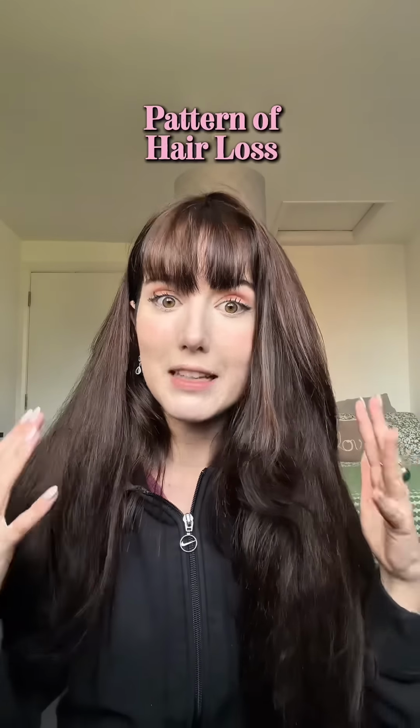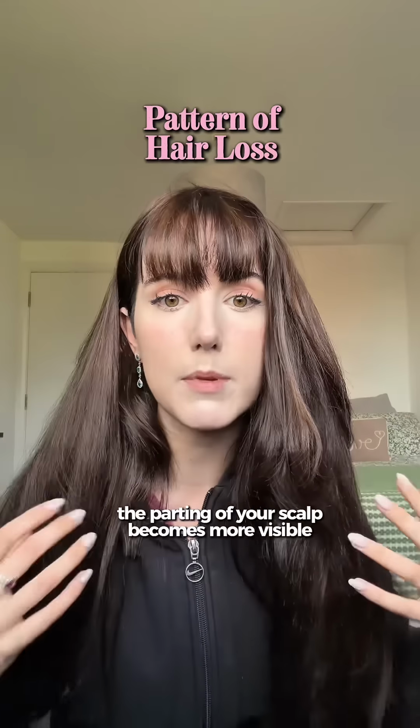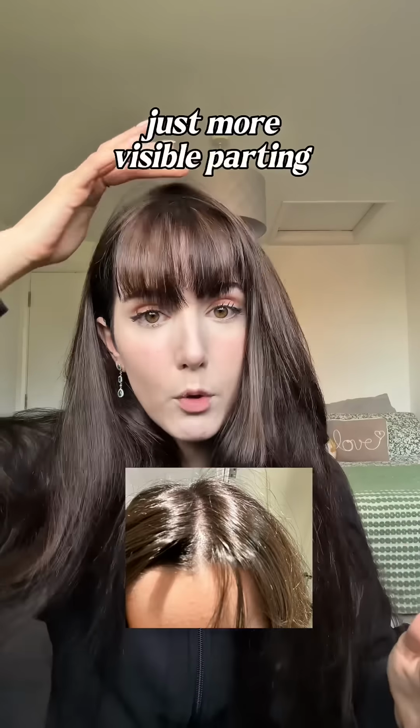Number two is the pattern of hair loss. So with androgenic alopecia, you're going to notice that the parting of your scalp becomes more visible. Now, this doesn't mean you're going to have a massive parting and it's going to be super bold. That doesn't need to happen. It will just be a bit more visible at least.